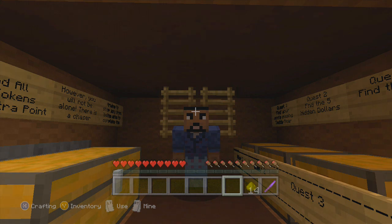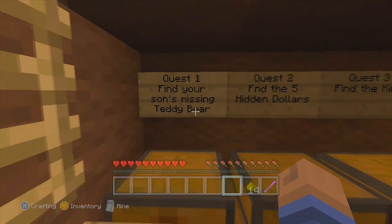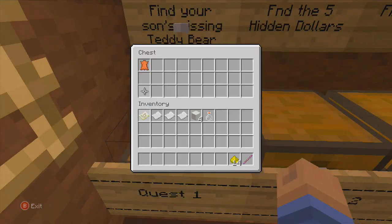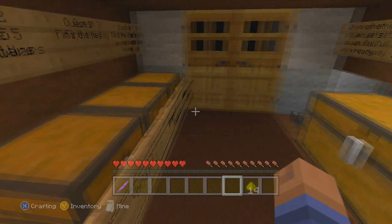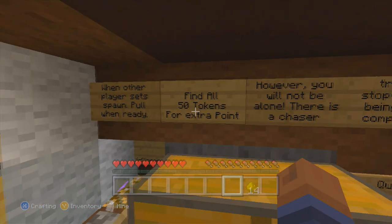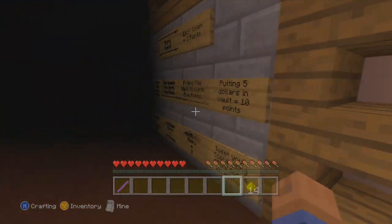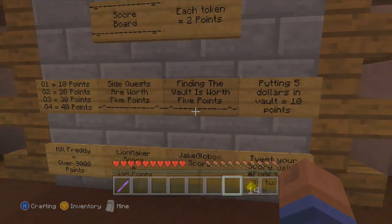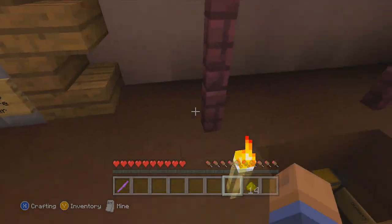So, in the very first part, we've managed to complete quest one, which was to find your son's missing teddy bear. And look at this, we did. We also managed to get 14 tokens in the process. We have our guard baton too, which we're gonna keep. Remember, if we find all 50 tokens, we get an extra point. And I believe if we find a vault, it's worth 5 points, and putting $5 in the vault equals 10 points.